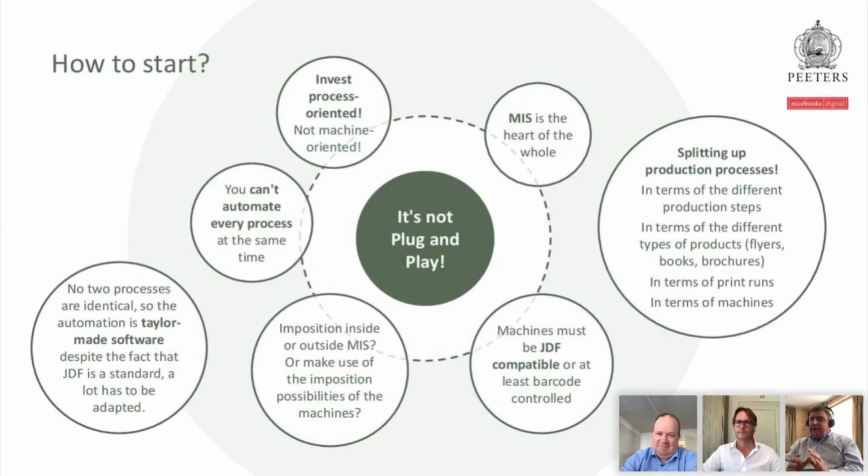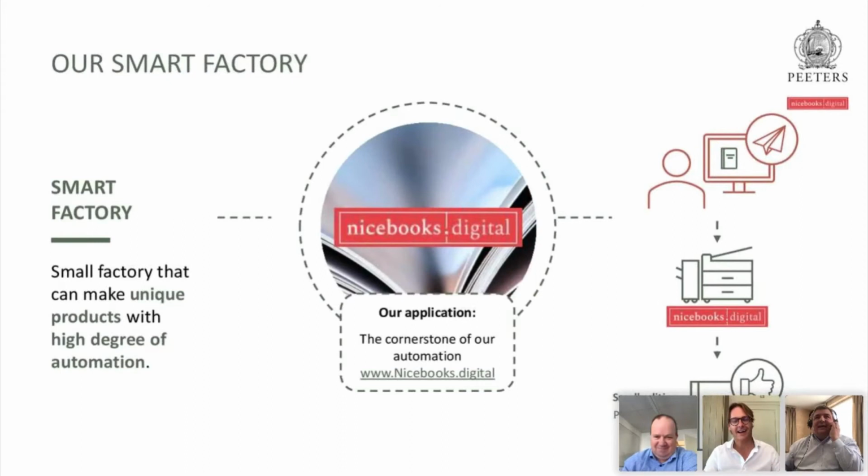That's a fantastic story, and you're talking about nice books. That brings us to your website, because it's the name of your website as well. So I guess that's not a coincidence then. No.